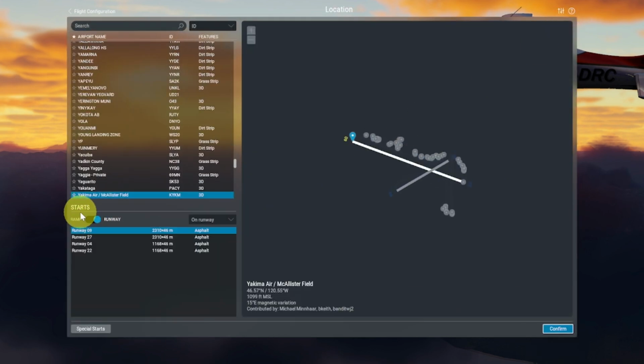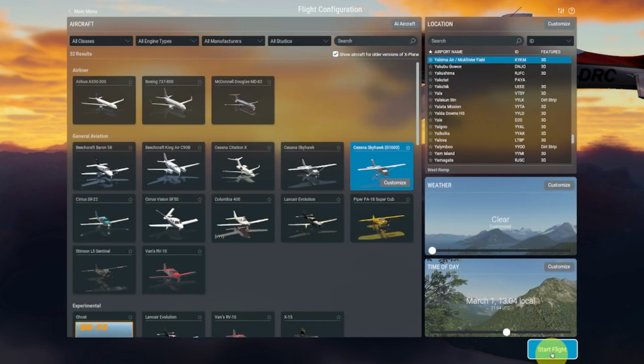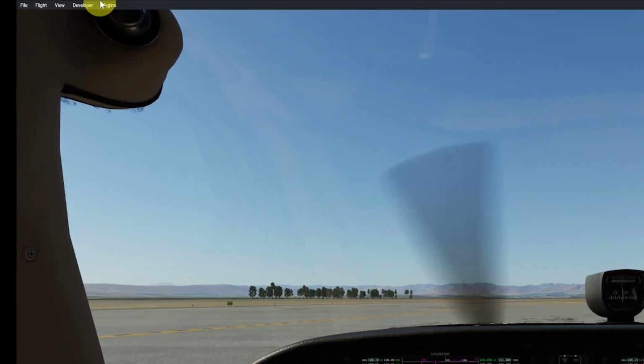If this says Start on Runway, just change it to Start on a Ramp, because we don't want to spawn on a runway or in the air when we connect to the PilotEdge network, because other pilots might be practicing and we don't want to get into the movement area without being cleared by ATC. So I'll just select Ramp here, confirm, and say Start Flight. The aircraft and airport are now loaded in my sim.